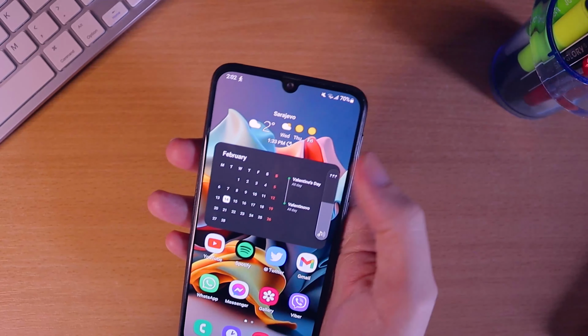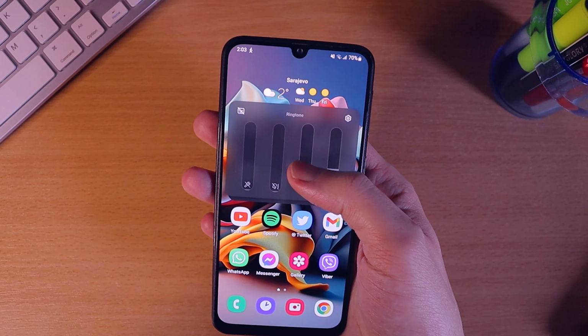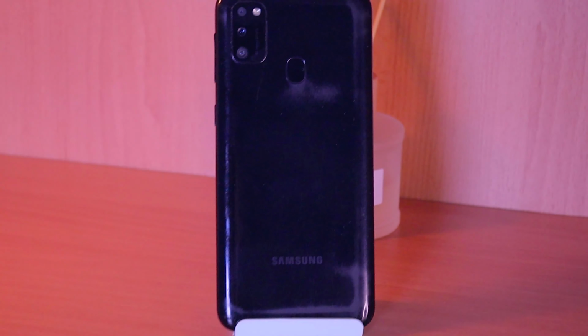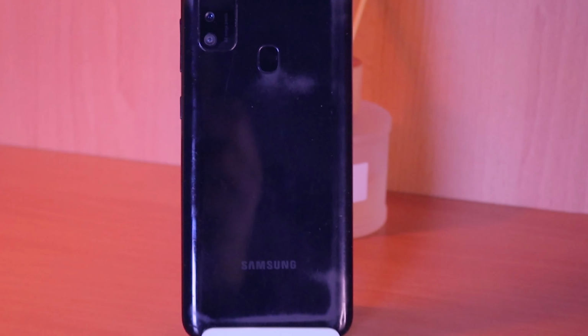Phones at this price range often come built with plastic, this one included, but the thing about it is that the body is so well built that there's no squeaks or cracks or flexing of the back lid, so Samsung has done a really great job packing this phone. On the back of it, there is a fingerprint sensor, which I'll get into a bit later, and a triple camera setup in the corner.